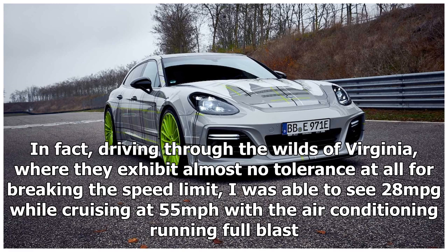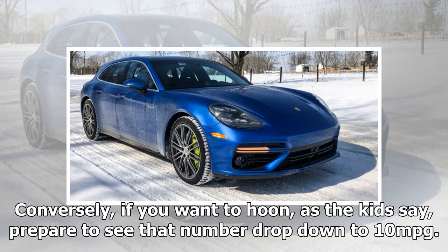In fact, driving through the wilds of Virginia, where they exhibit almost no tolerance at all for breaking the speed limit, I was able to see 28 mpg while cruising at 55 miles per hour with the air conditioning running full blast. Conversely, if you want to hoon, as the kids say, prepare to see that number drop down to 10 mpg.